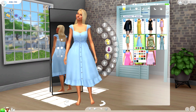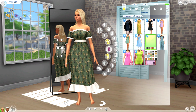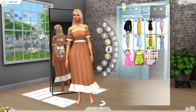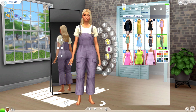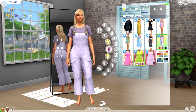I'm not sure. I do believe all this stuff is a part of a cottage living set, or an add-on or something. But this is a really pretty dress too. I think this is super duper gorgeous. We have another pair of overalls here. These are interesting. This kind of reminds me of something you would wear on the farm. I love the color story for this. It's really cute. I like the pastels and stuff, so I thought that was kind of fun.